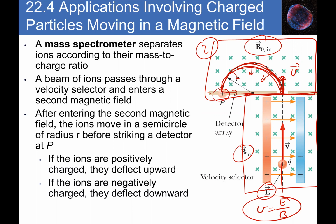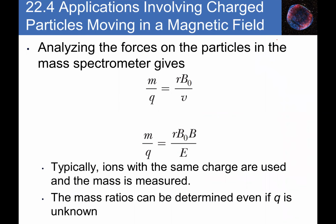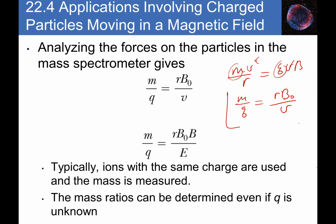This is the plate over there. Measure the radius and use that to figure out the relationship of all of those things. All right, so this device is known as a mass spectrometer, because remember this equation that I have, mv squared over r equals qvb. Once I cancel that, you can see that I take this mass and this q and find their ratio, m over q, and this equals r v naught over v, okay?